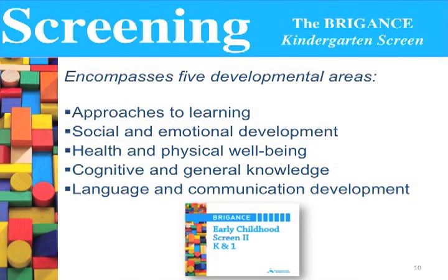The BRIGANCE Kindergarten Screen gives us a snapshot of the child's developmental skills that are aligned to Kentucky standards: approaches to learning, social and emotional development, health and physical well-being, cognitive and general knowledge, and language and communication development.